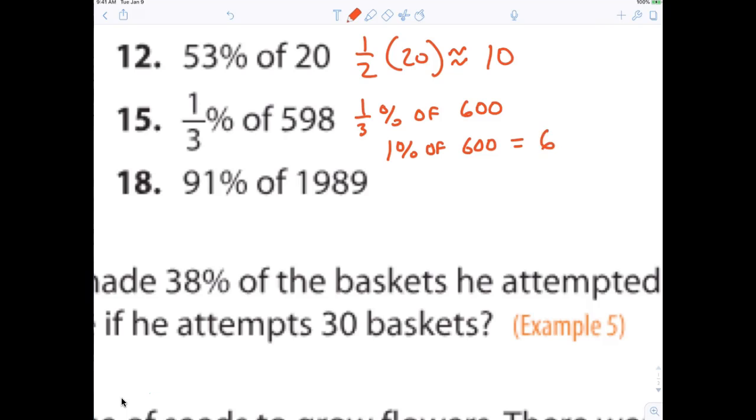But I'm not interested in 1%. I'm interested in what? 1/3 of that. So the answer is 2. Exactly. 1/3 of 1%. That's what a third means. 1/3 of a percent. 1/3 of what? 1/3 of 1. So I find 1% and then I divide it by 3. If I want 1/4 of a percent, I find 1% and divide it by 4. That should be common sense now.